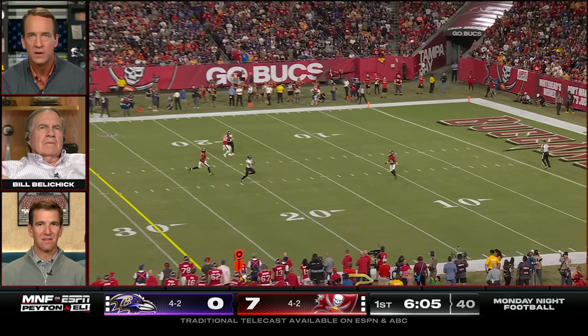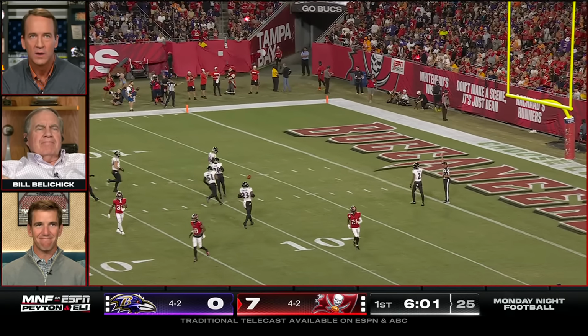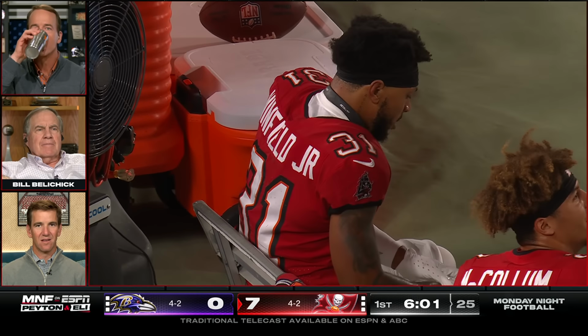Stouts. He's having a hit or miss year. He just hasn't been consistent all year as a touchback. You hate to see that.